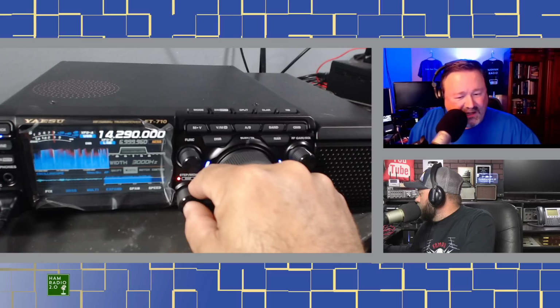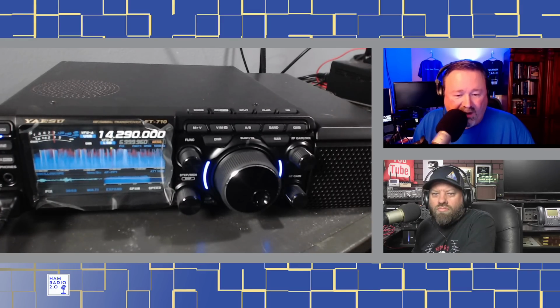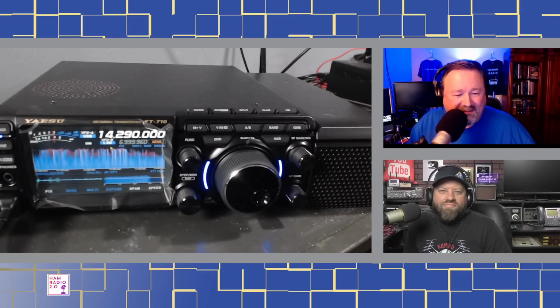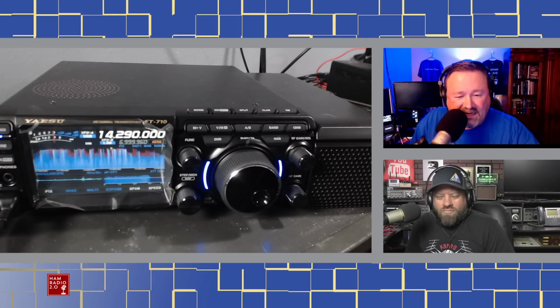So you've got a lot of steps there to get to things that I used to just reach for a knob for. Ergonomically, it's more spread out. And you're going to be hitting a menu more often because of that. So it's always the good with the bad, isn't it? You have to take some improvements, and then there are some things that are, to me, not as well thought out. Because what I would have liked to have seen is ganged knobs again. Bottom right be AF and RF gain, and the top right be width and shift, just like it was on the FTDX-10.